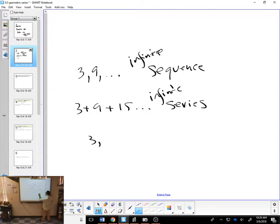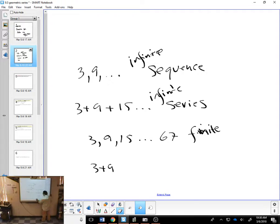What if it did this? 3, 9, 15, dot, dot, dot, 67, whatever. I'm just making it up. Is this a sequence or a series? It's a sequence. Is it infinite? No, because there's a clear ending point. So this would be a finite sequence. And of course, if I had 3 plus 9 plus 67, then this would be a finite series.